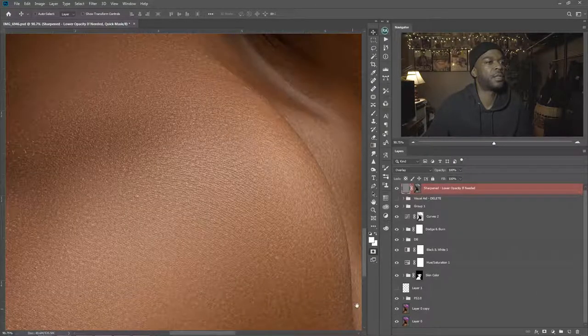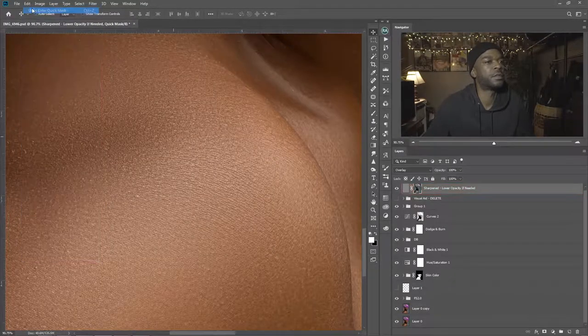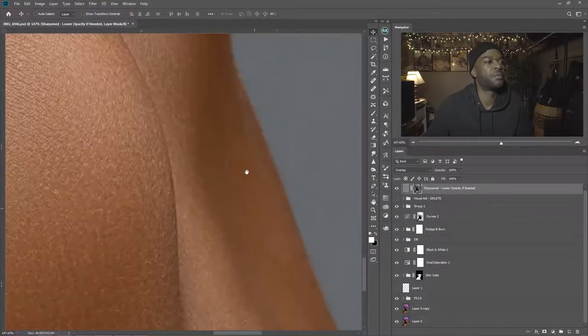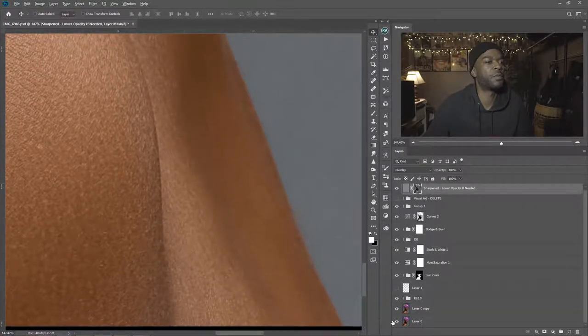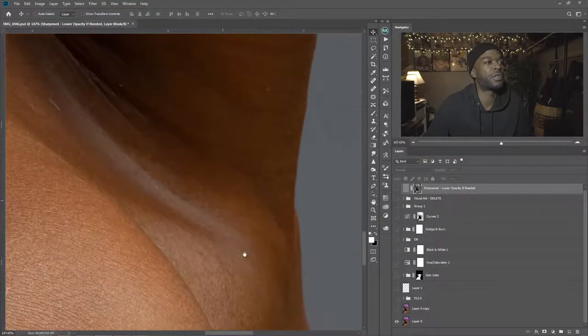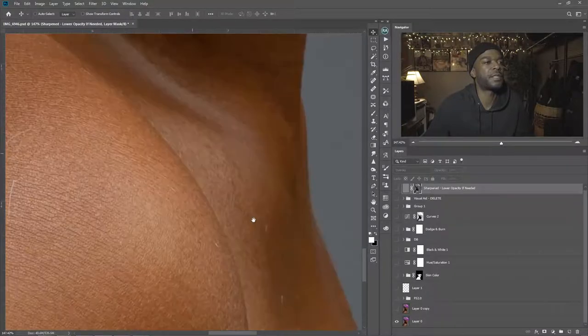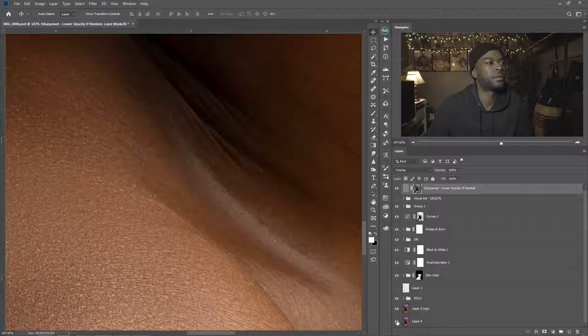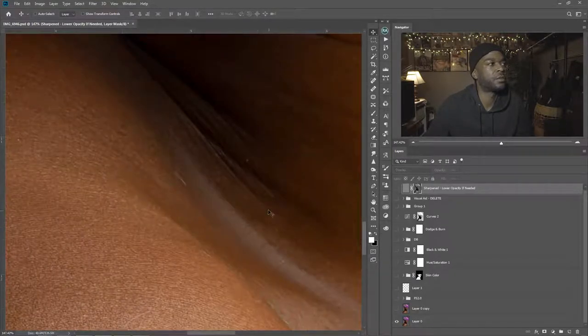That's something you want to keep in mind when working on set with a photographer: make sure you brush this stuff off with a brush, like this little hair. It helps the guy that's going to be retouching it later, so he's not sitting there for hours cleaning all that stuff up, because that's tedious work. It takes a second to brush off of the model.